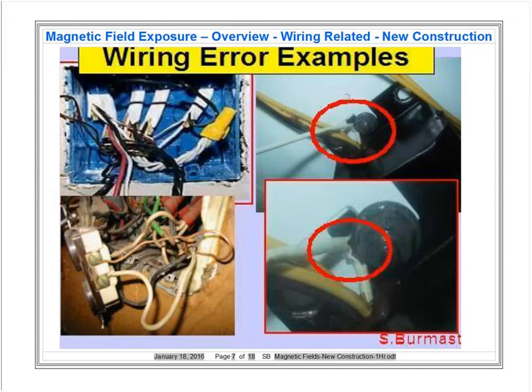And that's why when you're looking for these problems, you cannot use a Gauss meter to search them down, because the magnetic fields could be anywhere, caused by anything. All the investigation for finding wiring errors is done just with clamp-on ammeters.